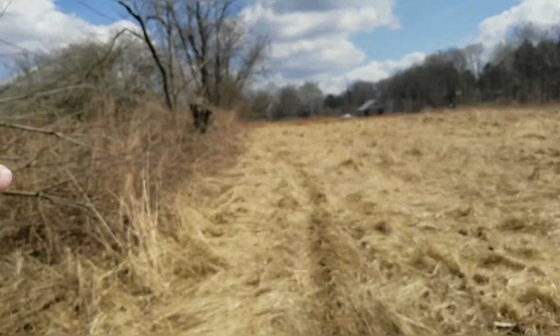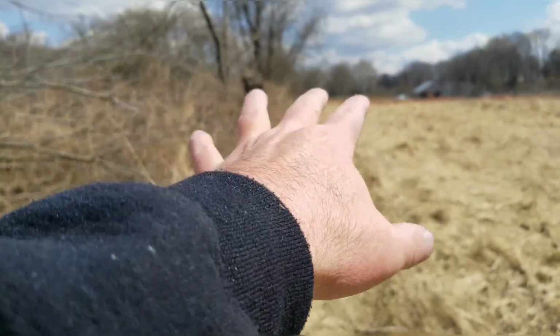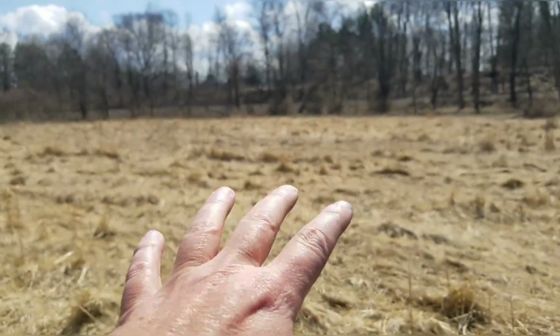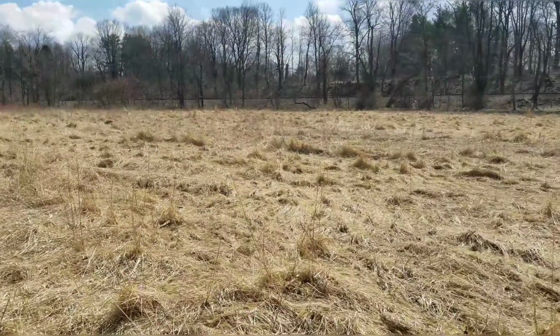Okay? And then I don't want to burn inside my pasture here, so what I need to do here is come right along the wood line and make a fire break here. I only want to burn this right here, little piece. Now, there's a couple of things that I want to talk to you about doing a prescribed fire.